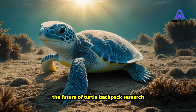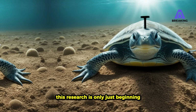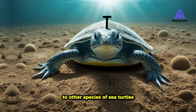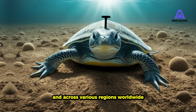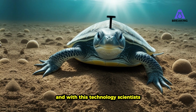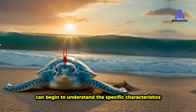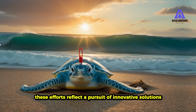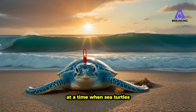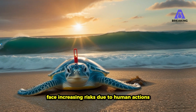The future of turtle backpack research. This research is only just beginning. The next step is to expand the use of backpacks to other species of sea turtles and across various regions worldwide. Each species has unique behaviors and habits, and with this technology, scientists can begin to understand the specific characteristics of each one. These efforts reflect a pursuit of innovative solutions at a time when sea turtles and countless other marine species face increasing risks due to human actions.